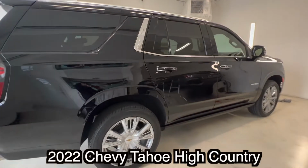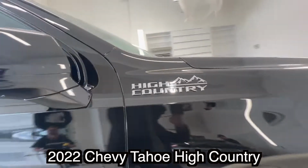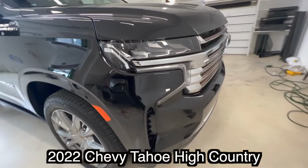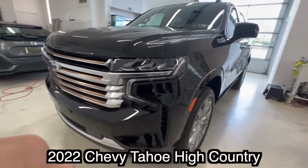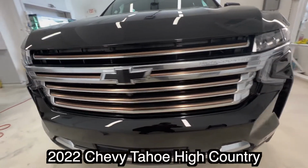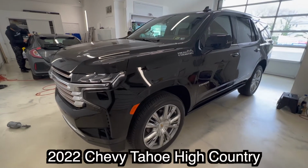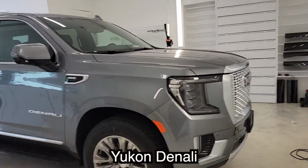Hold up, Mike. Doesn't that make the Tahoe the other little baby cousin? Well, I wouldn't say that the Chevy Tahoe is a baby cousin. I would say it's more like the older cousin. Like this one we got in the shop. It's called the High Country. This is the highest trim level of the Chevy Tahoe. If you look at the front end, it kind of has that front end of like a Silverado. People say this is the SUV of the Silverado. Although the GMC Denali and the Chevy Tahoe look alike, the Denali looks different, at least, you know.